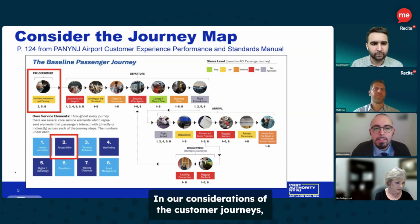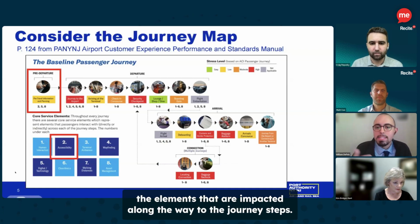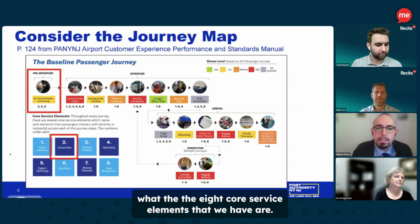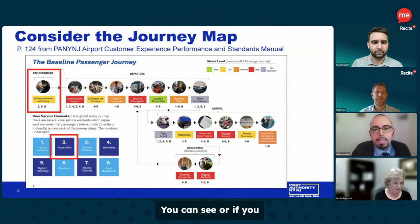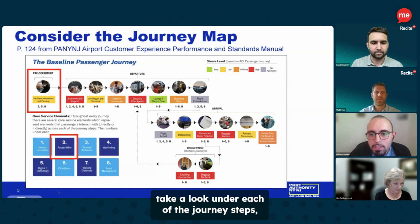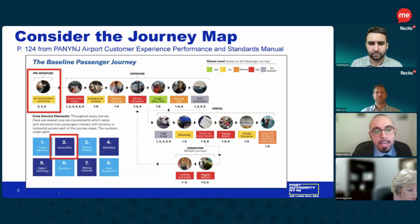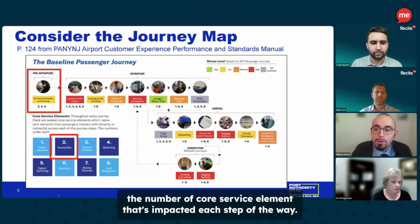In our considerations of the customer journeys, we're informed by several core service elements, and these are the elements that are impacted along the way of each of the journey steps. On the bottom left of this slide, it goes over what the 8 core service elements that we have are. Number 2 on that list is accessibility. If you take a look under each of the journey steps, each section of the customer journey actually has considerations of accessibility, because it's listing the core service elements that are impacted each step of the way.